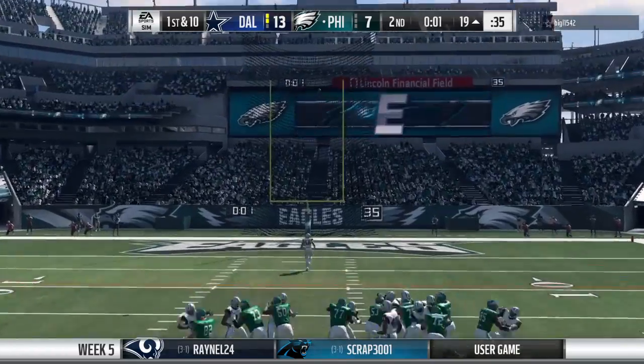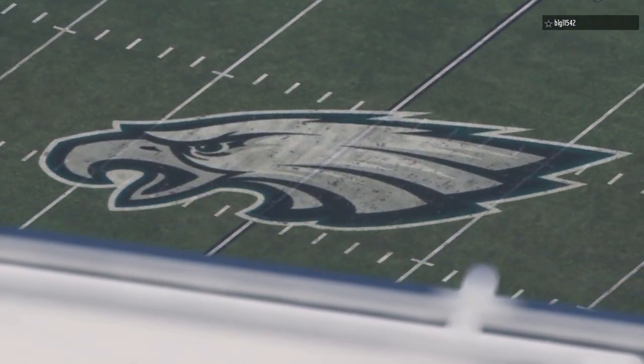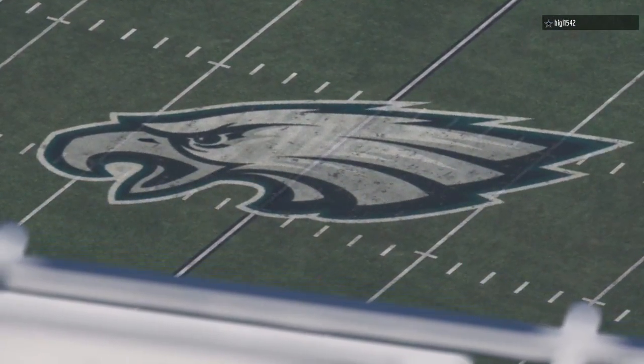It'll be from the right hash, and it'll be a 36-yarder. And Frank's kick is good. So we have reached halftime here with the visiting Cowboys out on top.